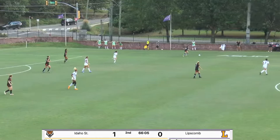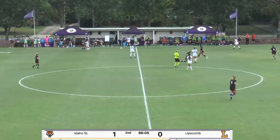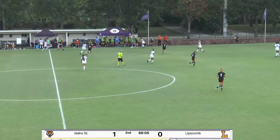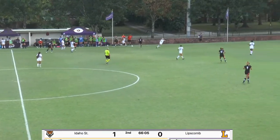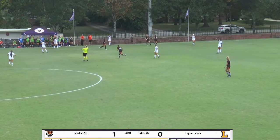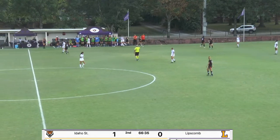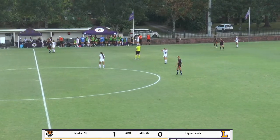A couple of good chances sprinkled throughout for Lipscomb. Molly Grant had a great shot. Grace Oliver, a chance as well. Perry, a few minutes ago. But no ball has found the back of the net as of yet for the Bisons. Still an eternity left in this one.